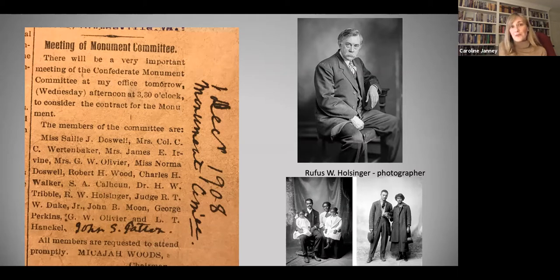The Albemarle chapter of the UDC would ultimately give $750, but major funding, in fact, came from the county. The county gave $1,800, which today would be the equivalent of approximately $56,000. The city of Charlottesville gave $650. Again, in today's money, that would be about $17,000.